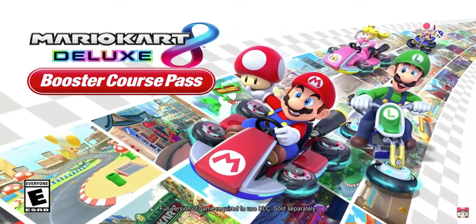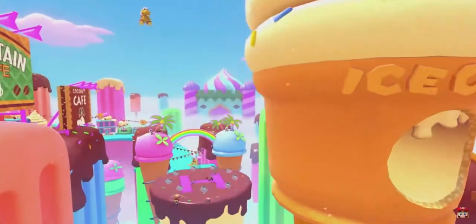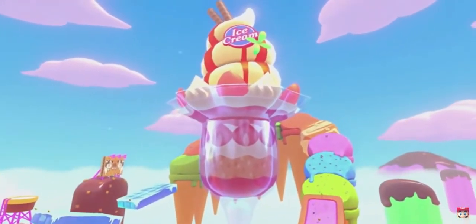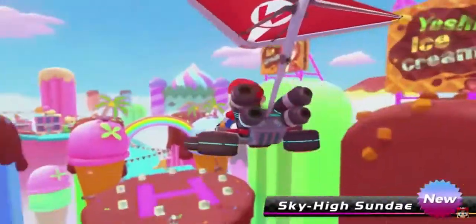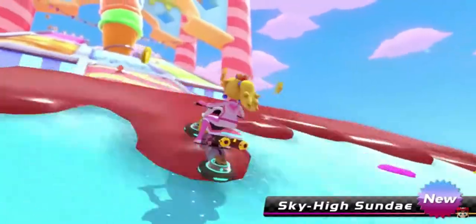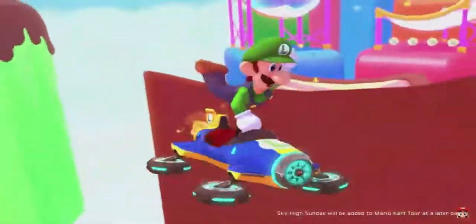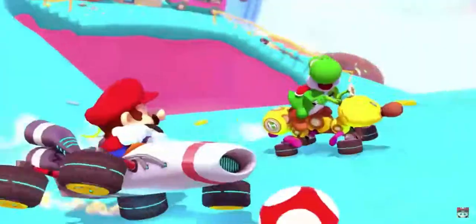Moving on to the Propeller Cup, and Sydney Sprint is one of the best songs in the game. It has no right to be as good as it is, but it just is. Mushroom Gorge is a faithful remix. It's like Ninja Hideaway. It's a good song already, but it could have been better. Snowland, excellent remix. And of course, Sky High Sunday. Surprisingly, this is also a remix.